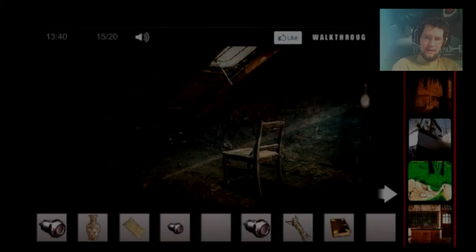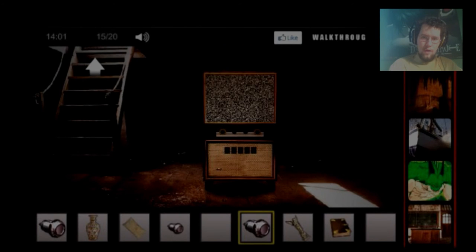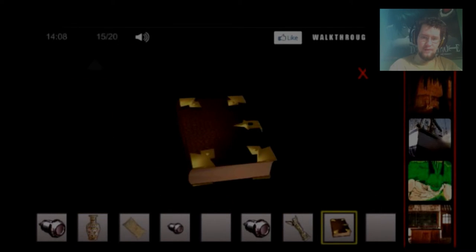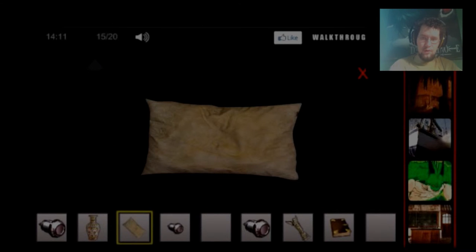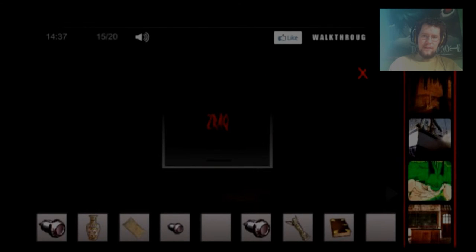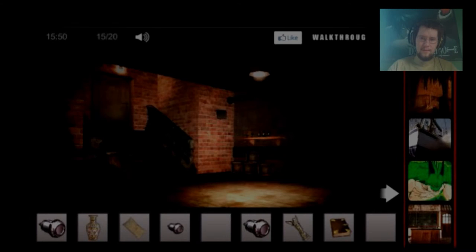And then there's this code down here. Is there anything on the vase? Or in this book? This locked book? Or on this pillow? Not that I could see. CRAQ is a clue of some sort, and I'm just not getting it. There's gotta be something else interactable that I missed.